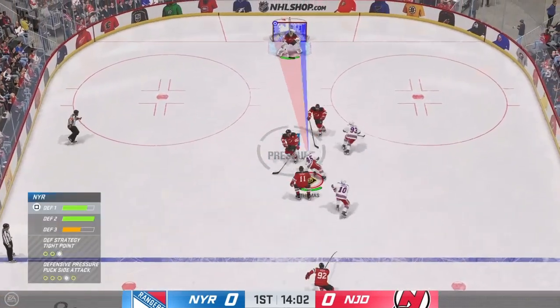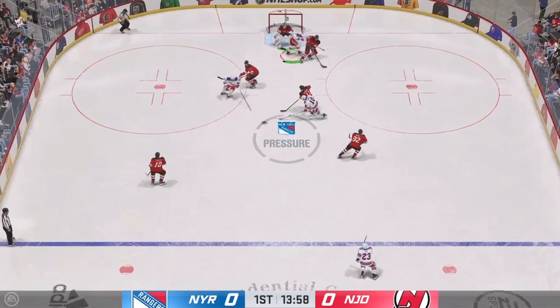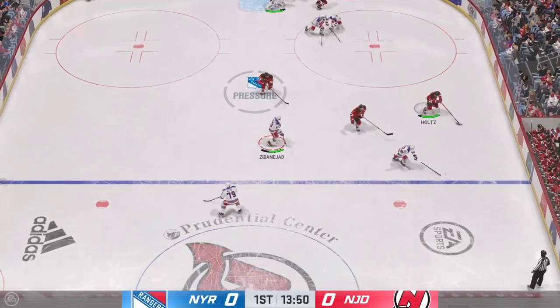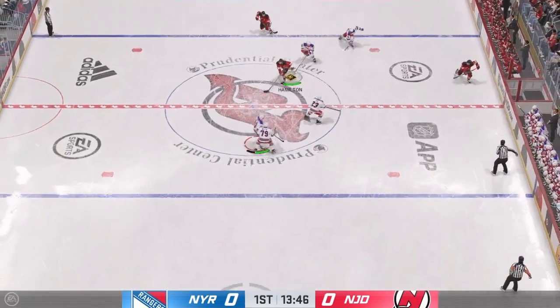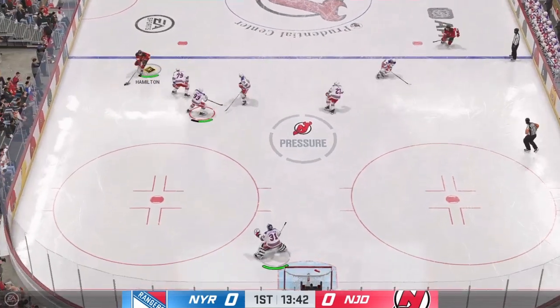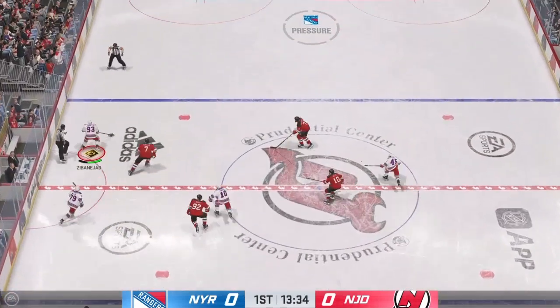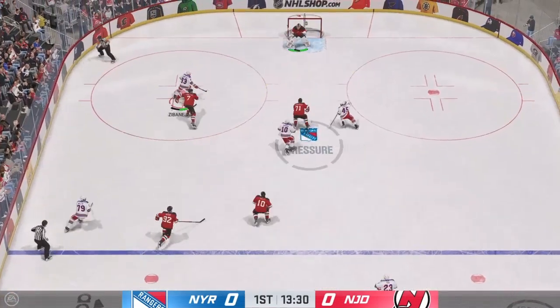Thomas takes it into the offensive zone. Great reach with the poke check. New Jersey's got control of it now from their own end. Right up Main Street and on the attack. Puck scooped up by Miller. Here they come on the attack.